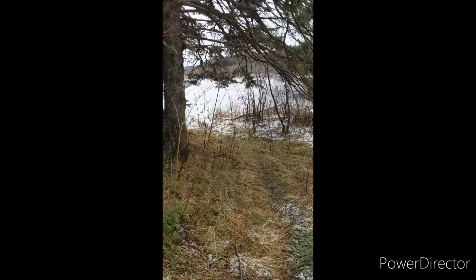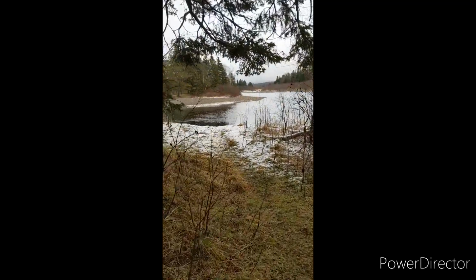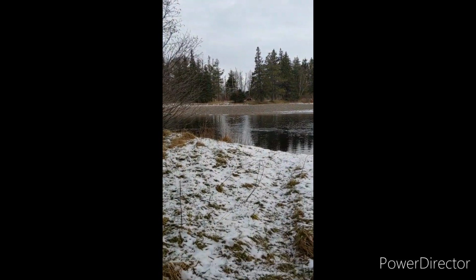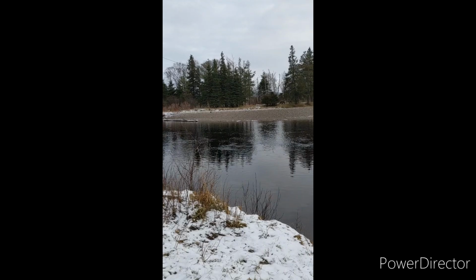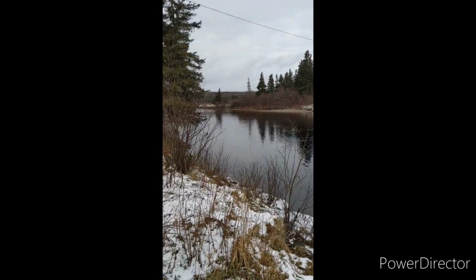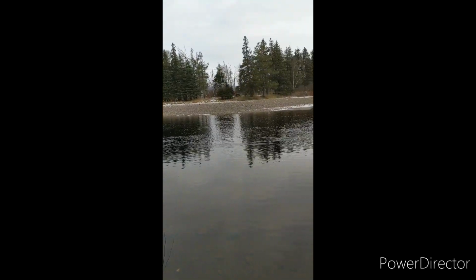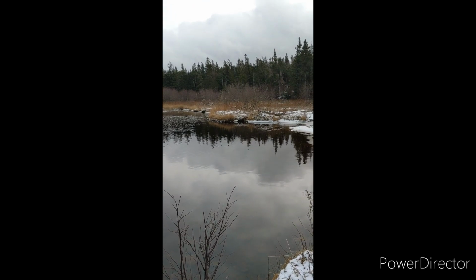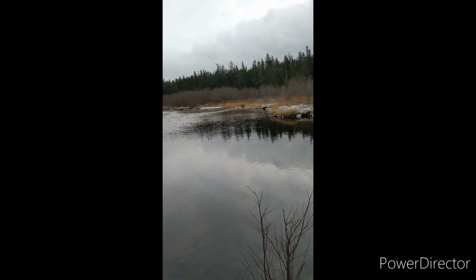Spent a lot of time down here when I was a kid. I used to go swimming down here all the time. And there was actually a cabin across the river too, but that got burned down years ago. This is what they call Winter's Pool. Beautiful spot. There used to be a diving board right there years ago. We used to dive off of that, try to break our necks. Fun times.